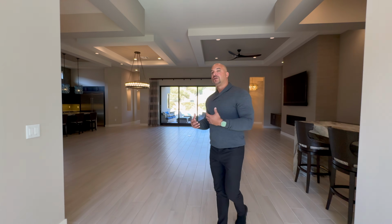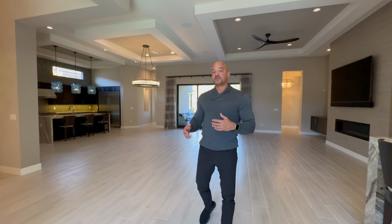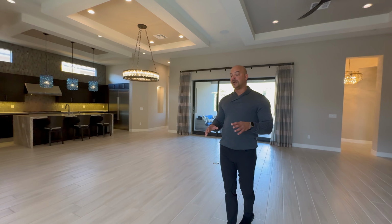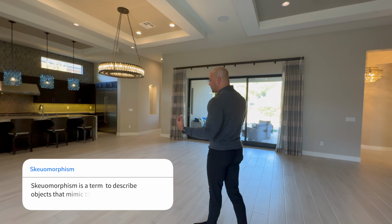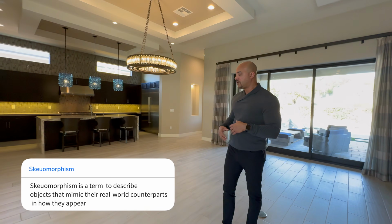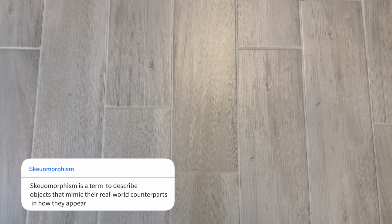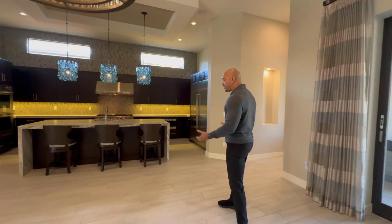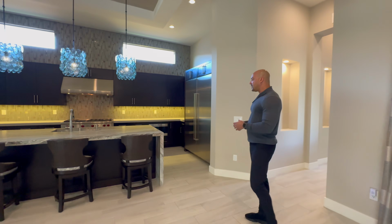So like we normally do, we're gonna start off in the kitchen, but first let's talk about the flooring. So the flooring in this entire house, except for the bedrooms, is that skeuomorphic look that we've seen over and over again. So here we have a tile floor that looks like wood planks. Very gorgeous, very functional, and very seamless throughout this property.